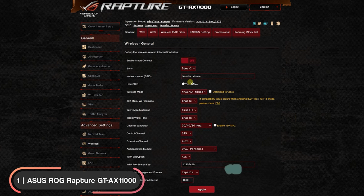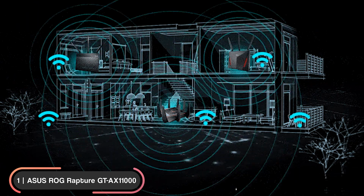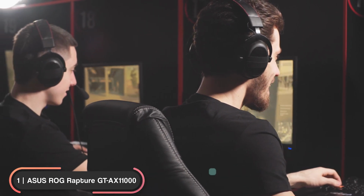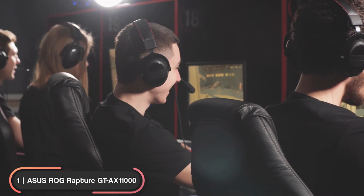The Rapture can be set up using the Asus Router app or by using a web browser. Both methods have prompts to help you complete the process. The Rapture also features AI Mesh for whole home coverage and AI Protection Pro by Trend Micro to defend against any threats. The ROG-themed Gaming Center interface provides easy point-and-click control over every router feature. Triple-level game acceleration boosts game traffic to ensure a better game experience.